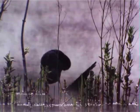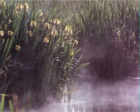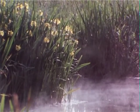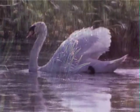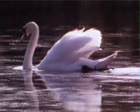Since the beginnings of history, the image of the white swan has inspired mankind. Today, indifference threatens our swans. Each year, lead poisoning condemns an estimated 3,500 of these beautiful creatures to a lingering, horrible death.